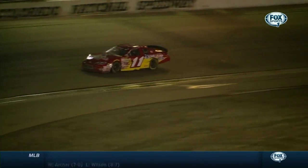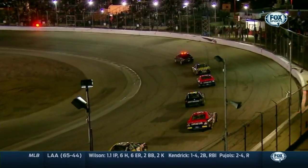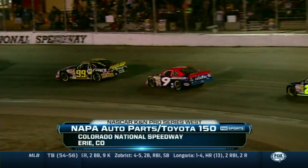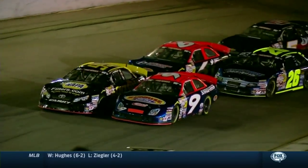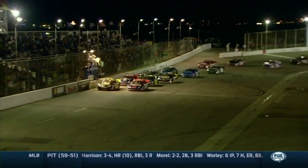What do you think the nerves are for Chris Eggleston right now, knowing he's going to have a restart here inside of about 15 laps to go? Well, his car has been so good. I'd say this young man's confident. Can he get his first win? We'll find out in the closing laps. To 150, and we've got a few laps to determine who's going to get to victory lane at Colorado National. Green flag back in the air.